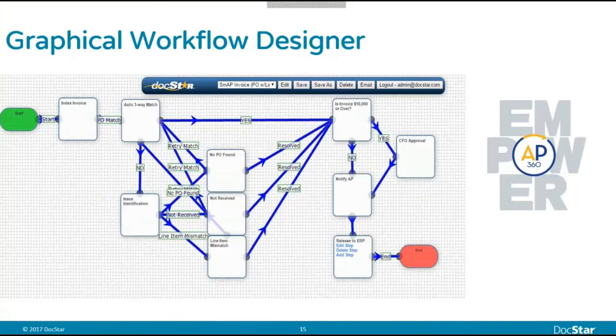And you also have, as we mentioned a moment ago, empowering your ability to create and or maintain your own workflows using our graphical workflow design tool. You have the ability to access the graphical workflow design tool and immediately, as you can see on the release to ERP step, you have the ability to edit, delete, add steps as needed. So you're empowered to build, modify, and maintain your own workflow processes, so that there's not a need for developers or costly professional services to help you over time expand the solution or modify it as needed.